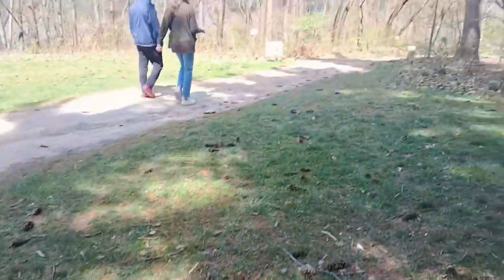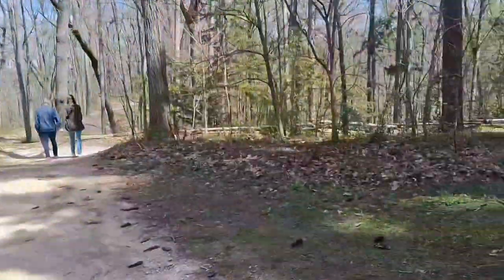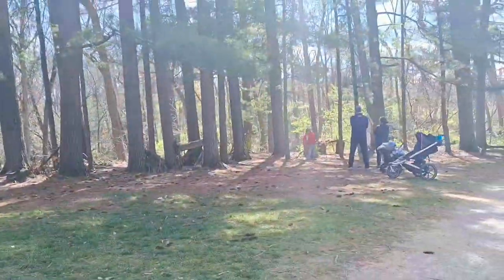Oh, what do you call this? Fairy. Fairy house. This is a nice place to hang, and small kids are making fairy houses there.